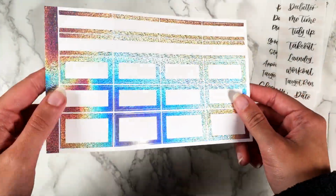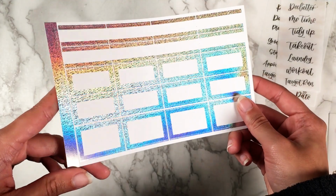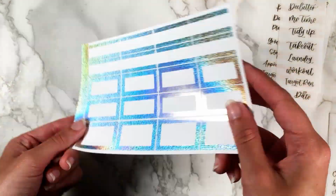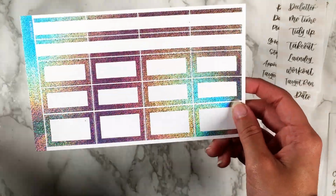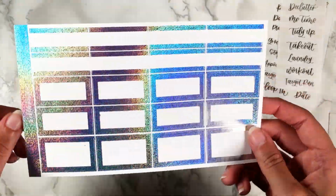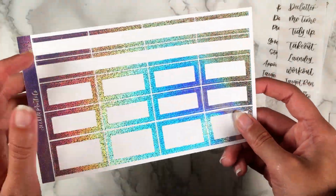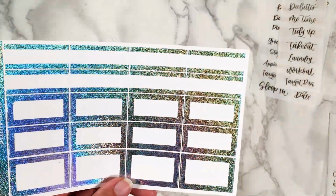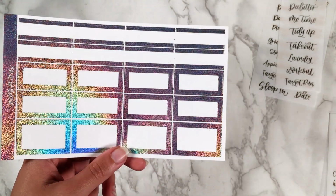just the full page matte sampler of boxes with the foiled borders and everything in sparkly holo. So I have gotten a few of these, but I'm just loving building them up because the day that I decide to use only these types of boxes in a spread, that's gonna be so cool. Should I do that? I don't even know.